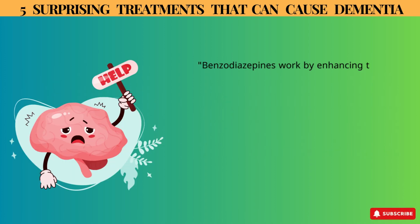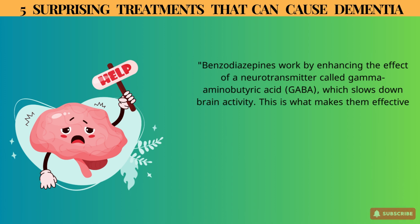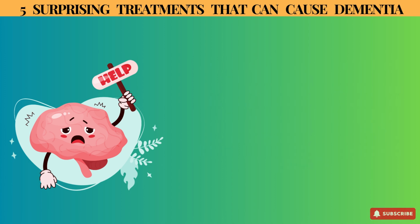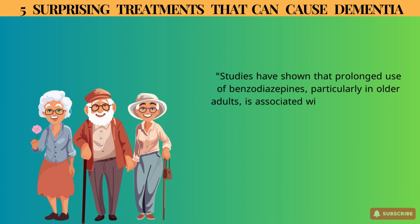Benzodiazepines work by enhancing the effect of a neurotransmitter called gamma-aminobutyric acid, GABA, which slows down brain activity. This is what makes them effective for calming anxiety and inducing sleep. However, by slowing down brain activity, benzodiazepines can also impair cognitive functions like memory, attention, and problem-solving skills. Studies have shown that prolonged use of benzodiazepines, particularly in older adults, is associated with an increased risk of dementia.